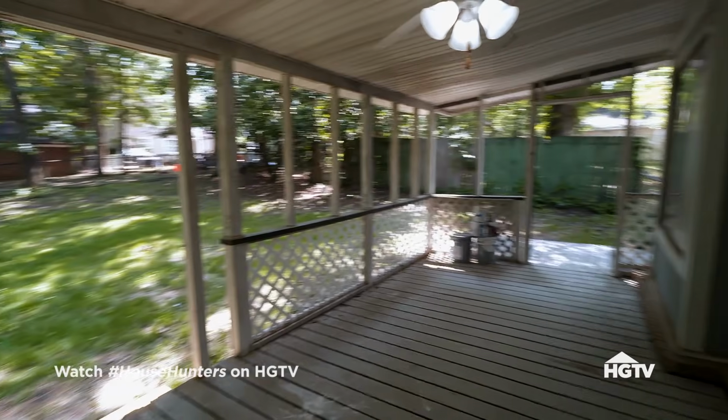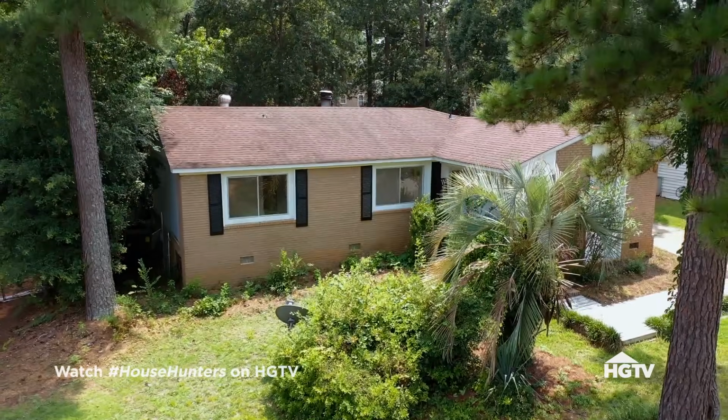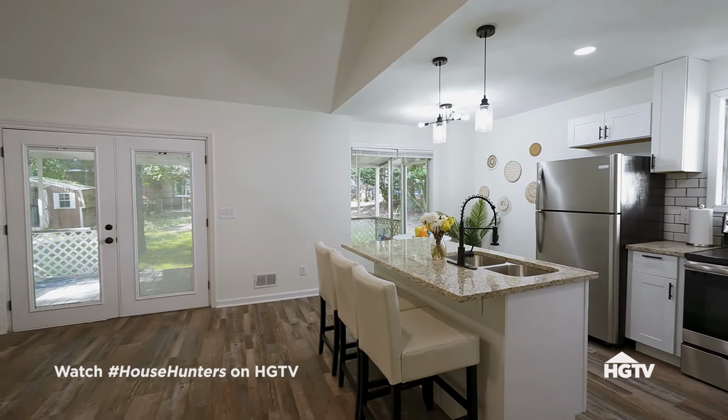I mean, I love having a back porch. You take a pressure washer to this, repaint it. This will look nice. Tell me what you like about the house. It has that old character that he likes, but then the inside is renovated, so it looks more modern, kind of how I like.